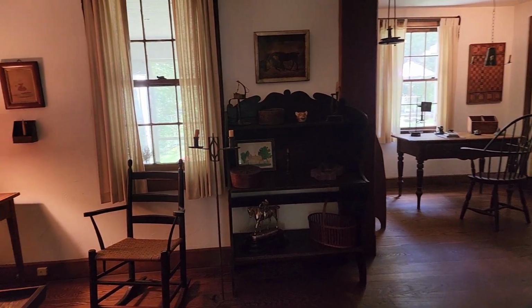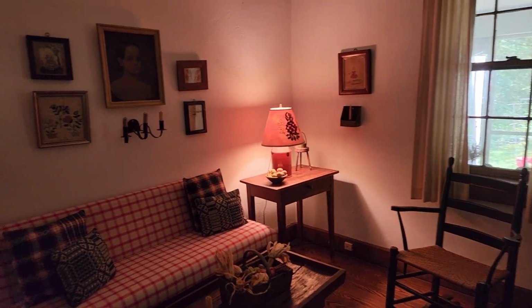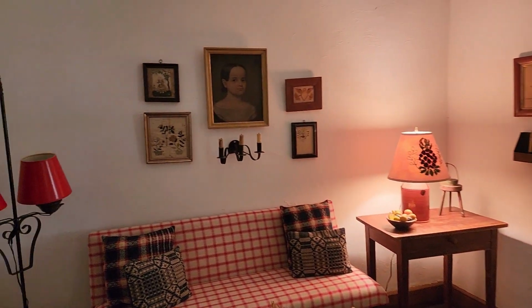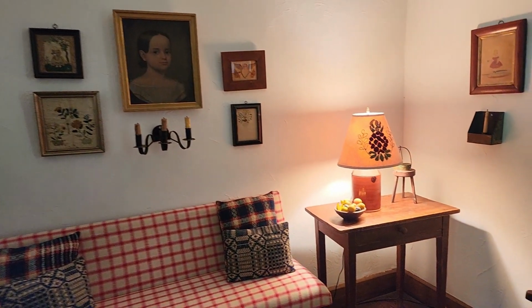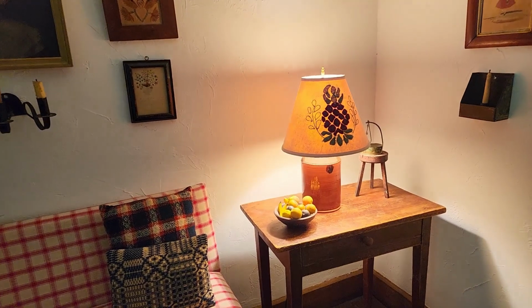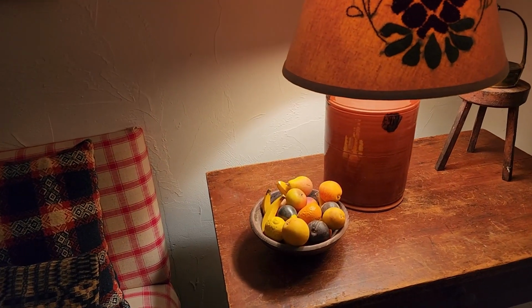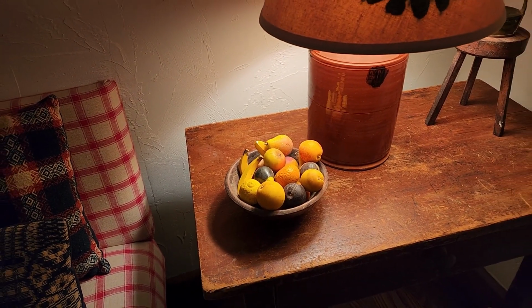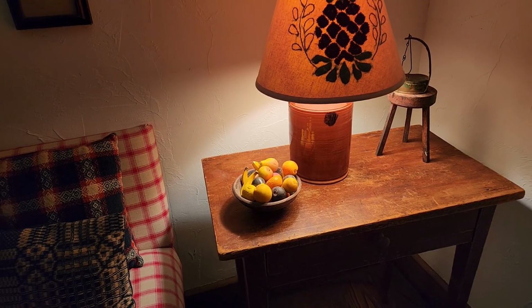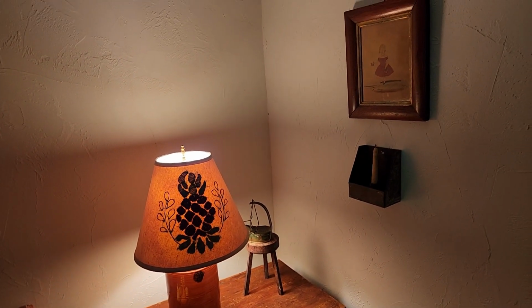Oh my goodness. This is, I wonder if this was the room. Look at the, my mom and I both personally, we collect the alabaster fruit. And so when we see pieces like this, it always does catch our attention, but that is a bowl of the miniature stone fruit.